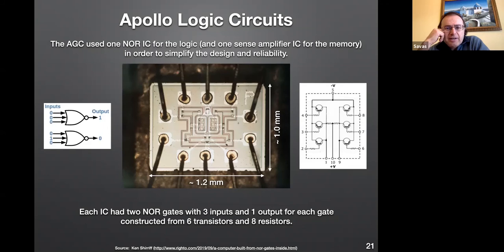Now for the Apollo ICs, they tried to keep it relatively simple. There was just one design of these NOR gates for the computer, and then there was an amplifier for the memory, but that's it. They wanted to keep it as simple as possible in order to guarantee the quality of the design.